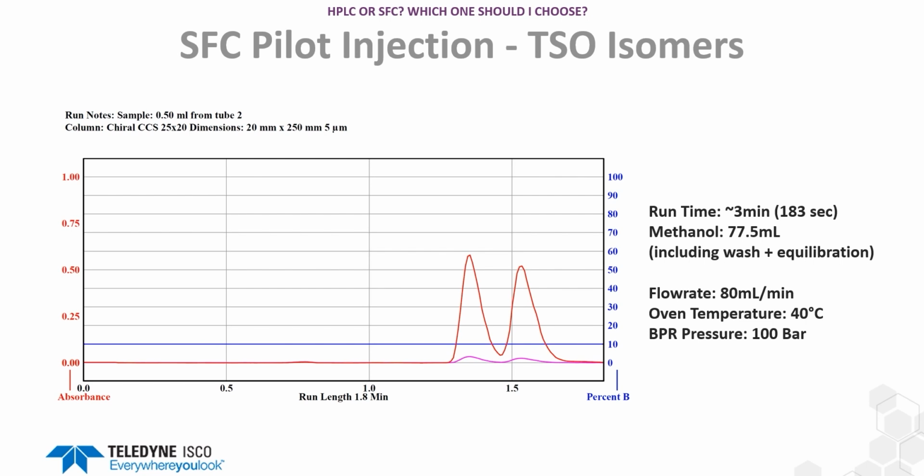If we look at the separation, you can see that we're getting almost down to baseline resolution between the two enantiomers. The runtime was approximately 3 minutes, and the amount of waste we produced was 77.5 mLs of the methanol.